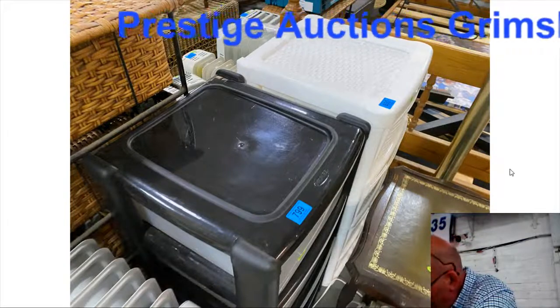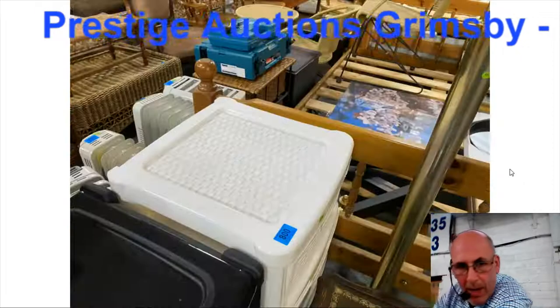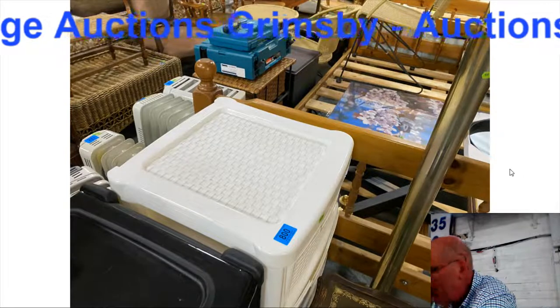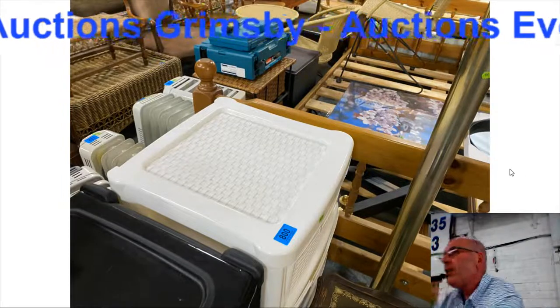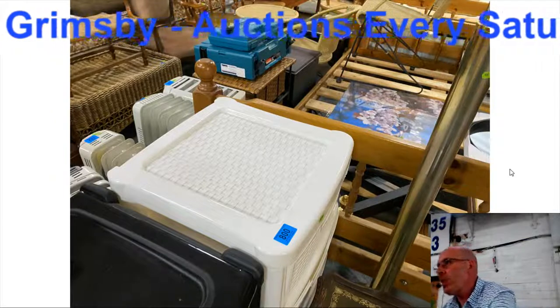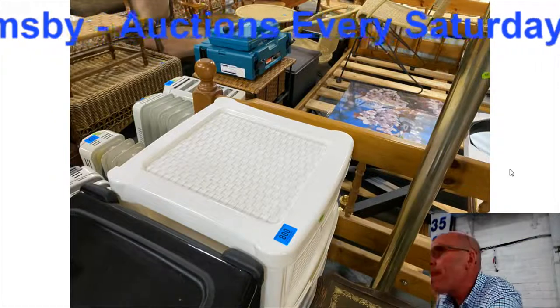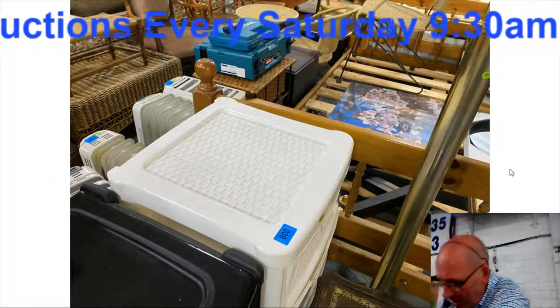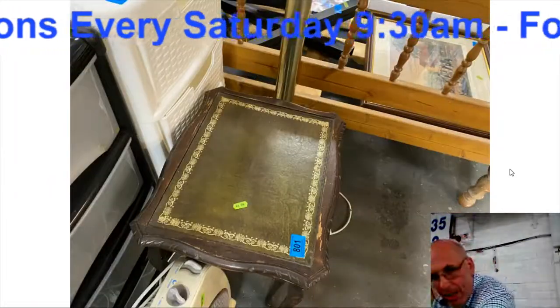£3 to number 178, and lot number 800 is the storage drawers. I've got £5 bid, 5 bid and 6 anywhere, 6 and I'm out, 7 anywhere, £7 anywhere, selling away then at £6, to number 2123. Thank you. And lot number 801 is the little table.